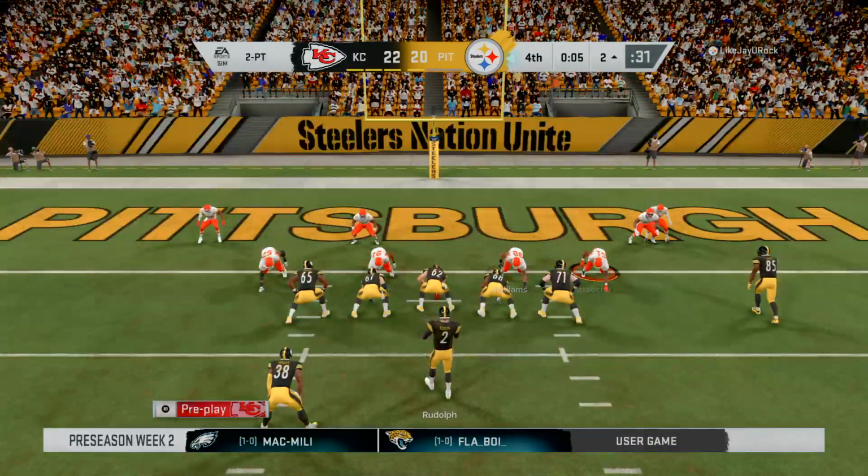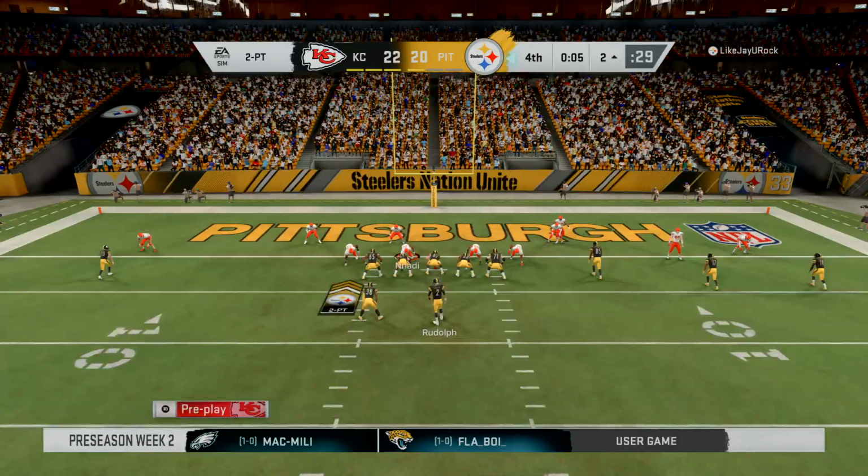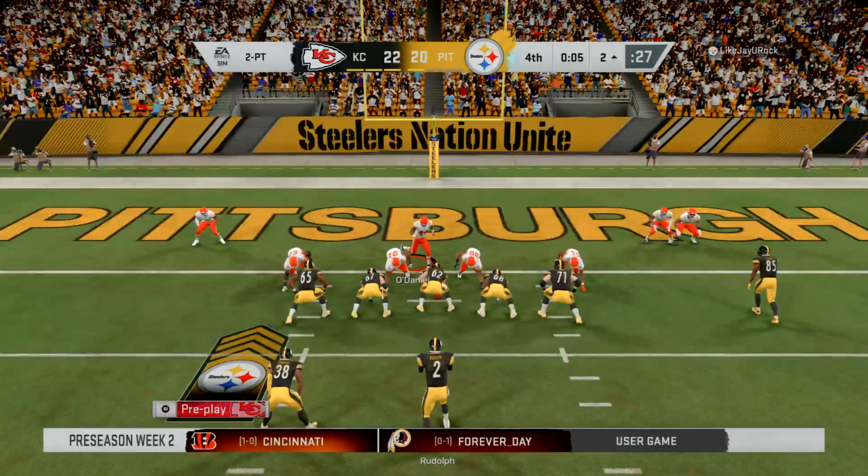The late touchdown was only half the battle. Now they need the 2-point conversion to tie the ball game.